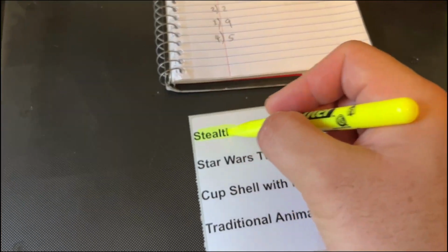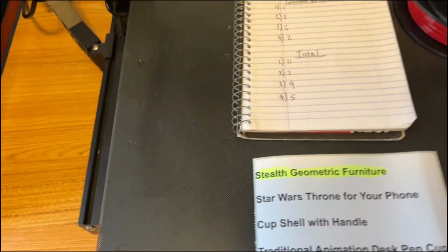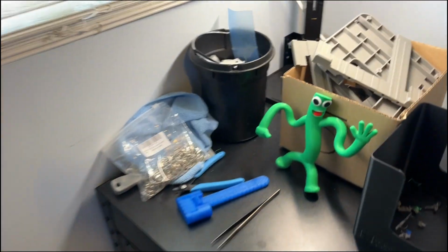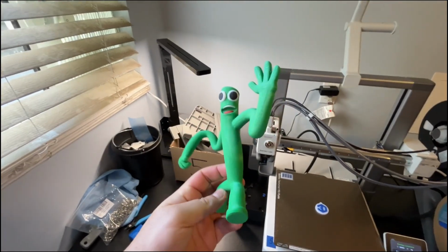And someone did comment that they want to see something else modeled out. Maybe we can do that in a future episode or future vlog. They wanted to see this modeled out here, Rainbow Friends Green. And yeah, this finished up.